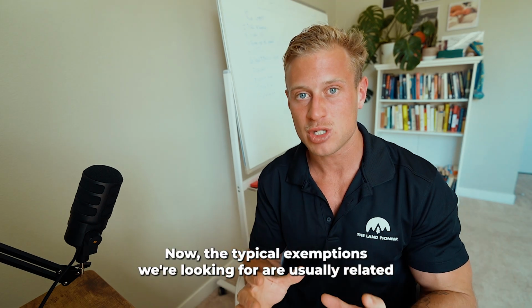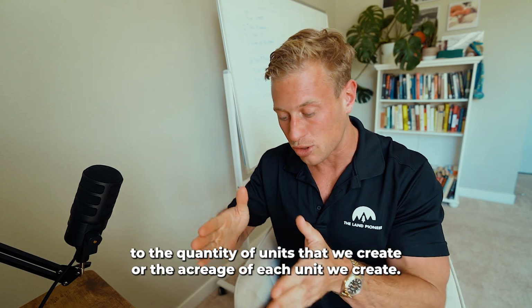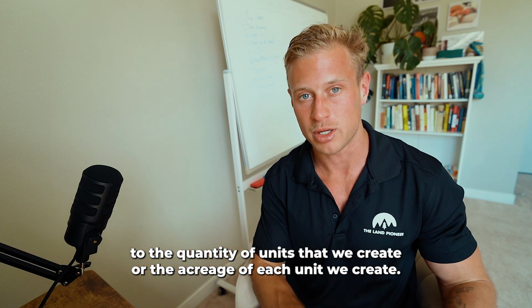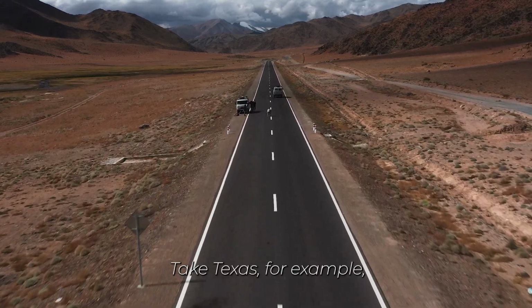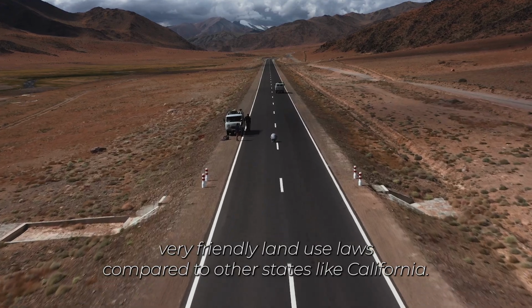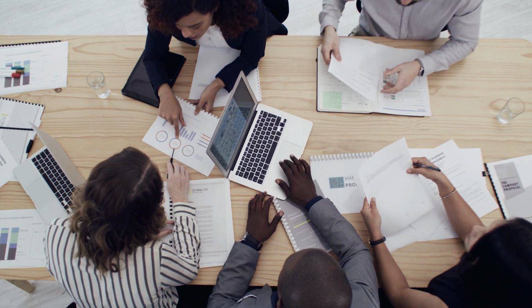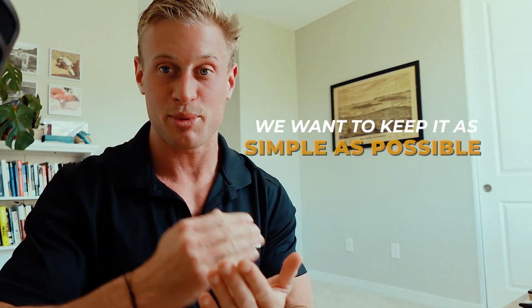Now, the typical exemptions we're looking for are usually gonna be related to the quantity of units that we create or the acreage of each unit we create. So I'll give you an example. Take Texas, for example. Very friendly land use laws compared to other states like California. They have an exemption in the state of Texas that says if I buy a property and I subdivide it and each subdivided lot is more than 10 acres, all you gotta do is get a survey. No platting. And essentially what we're looking to do with this strategy here is avoid platting. We want to keep it as simple as possible.